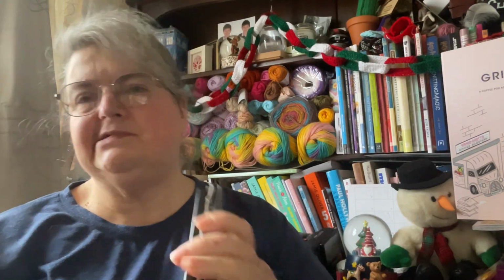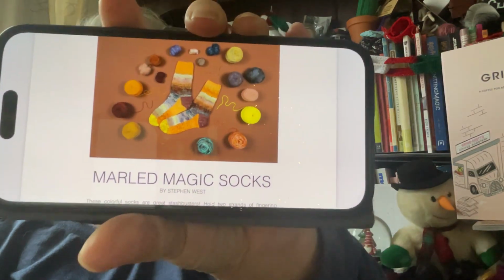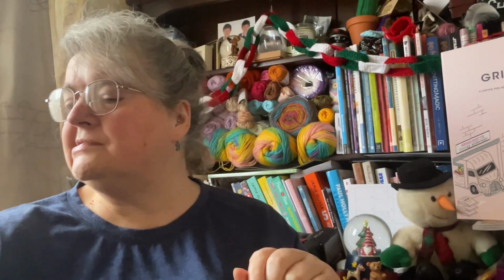And I started getting ready to do the Mild Magic socks by Stephen West. And these use up scraps, or you can coordinate them. Mine will be two completely different mismatched socks. I don't mind wearing odd socks. It would have bothered me before, but it doesn't now. So I've got out some yarn I was playing about with.